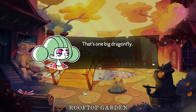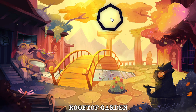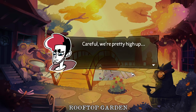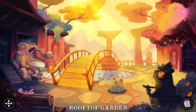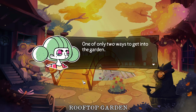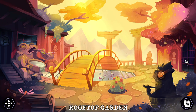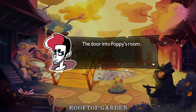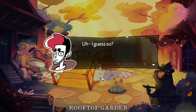That's one big dragonfly. Or one very small dragon. Careful, we're pretty high up. Yeah, we're on a roof. It's the door into Fitz's room. One of only 2 ways to get into the garden. Oh, yeah. The door into Poppy's room. So, only Poppy and Fitz can get into the garden? I guess so.